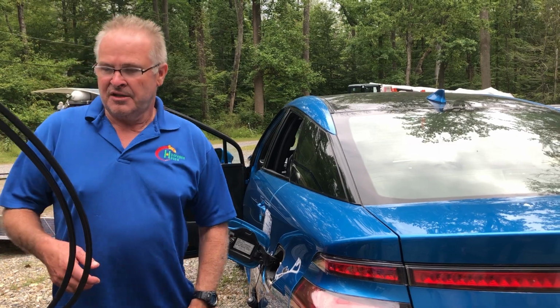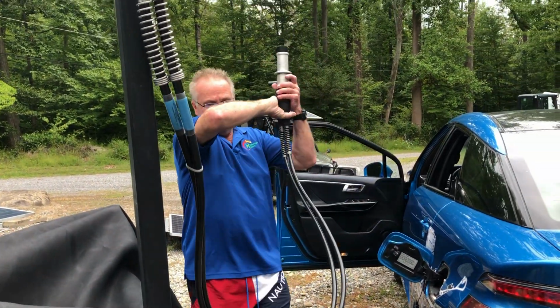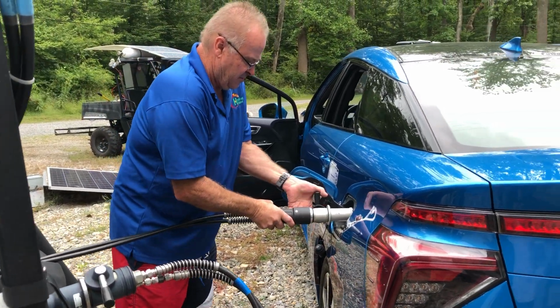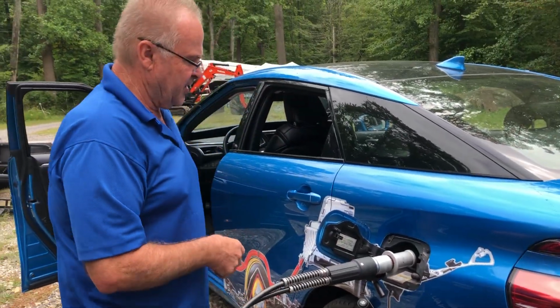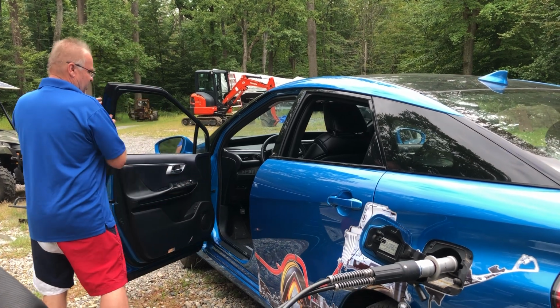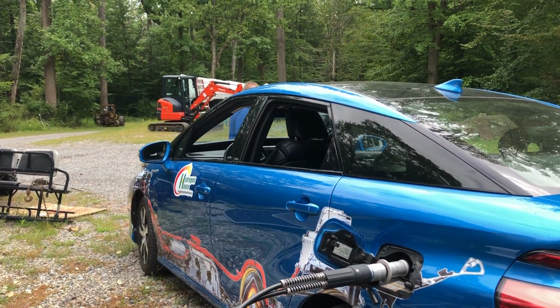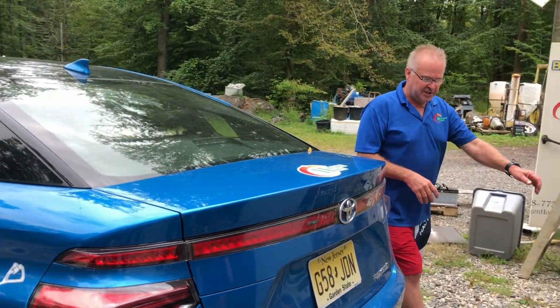Okay, so next thing we do is we pull out the hose, put it in the vehicle, and we throw the lever. So now we're hooked up to the car. If you have a commercial station, you won't be doing this, but this is a little more manual because we're doing it from a home-built station that I built myself.